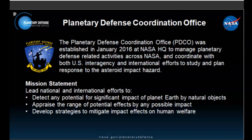The Planetary Defense Coordination Office, yes, it's a real thing with that great name, was established at NASA in January 2016, and our mission statement is to lead national and international efforts to detect any potential for significant impact of planet Earth by natural objects, to appraise the range of potential effects by any possible impact, and to develop strategies to mitigate impact effects on human welfare. That's why we're doing the DART mission, to learn how to deflect asteroids and keep our planet safe.